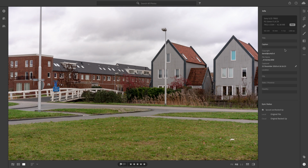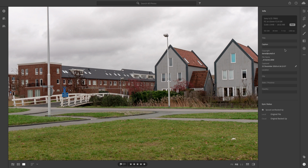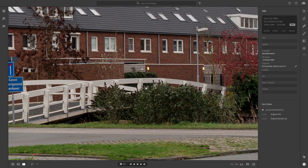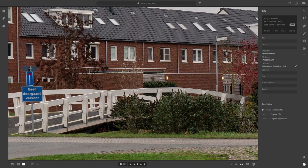Of course, if we zoom in, we can zoom in much further on one than on the other, but even with the 18 megapixels, we are still having quite a big picture, right? So if we zoom into this one, I think I put the focus point on the bridge, or I know that I put it on the bridge. And you can see there's still plenty of detail in this picture.